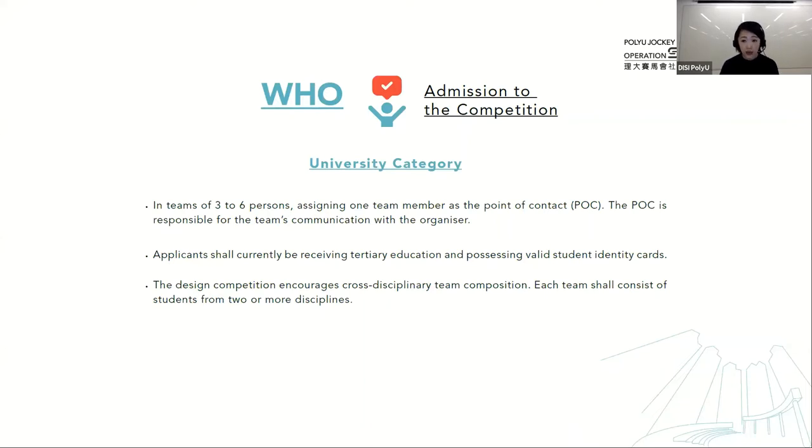If you are a student member or a graduate member of any professional institution in Hong Kong or overseas, you can enter the competition as a university team under the university category. And as Karen emphasized, this design competition encourages cross-disciplinary team composition. That's why in the competition brief, you will see in the marking scheme that cross-disciplinary team composition carries a relatively important mark or weighting.